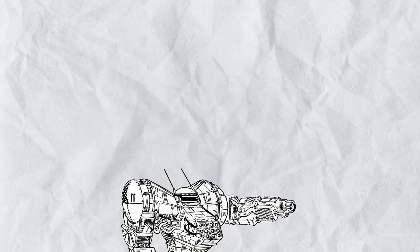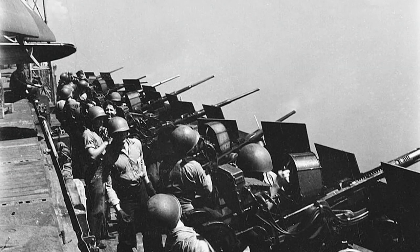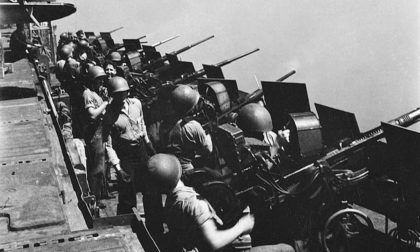After the war, the patent for the gun was bought by Samag, I'm not spelling that, which then collapsed and was bought out by Oerlikon, which used the patent to create the rather well-known Oerlikon 20mm cannon. Many improved versions of it are still being used to this day.